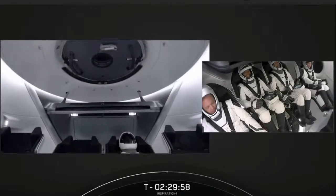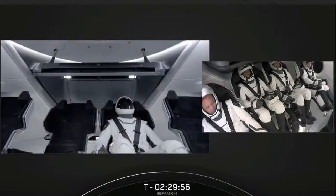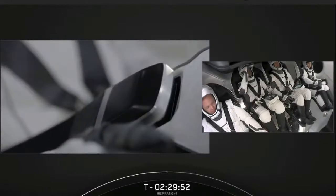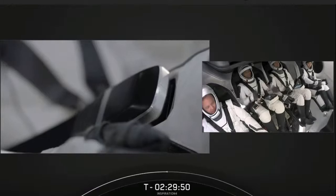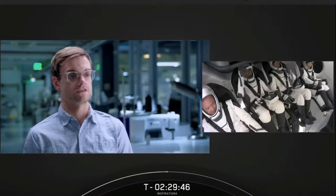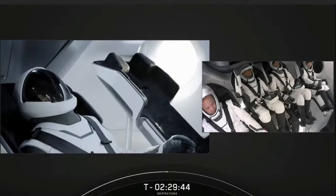When the crew gets in the capsule, they get in their seats and they plug the suit into the umbilical that's attached to the seat. And the umbilical is providing everything that the suit needs. So it provides the avionics or electronics for communications. It's providing the air to cool the suit, and it also provides gas.